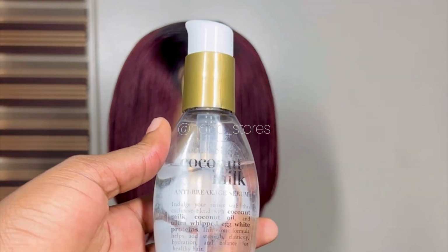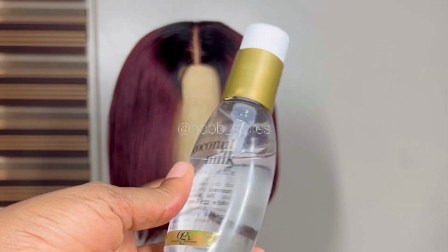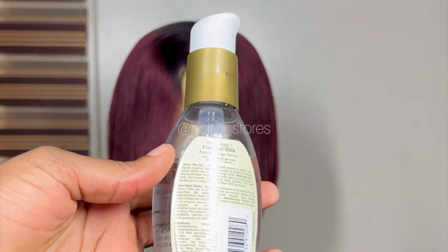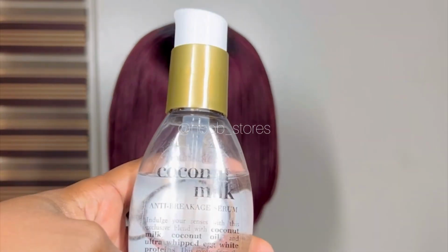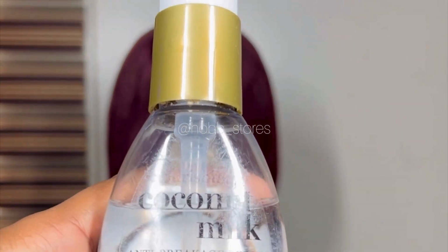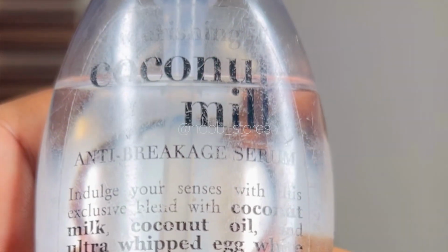Let me introduce the Nourishing Coconut Milk Anti-Breakage Hair Serum. This hair serum is an exclusive blend of coconut milk, coconut oil, and ultra whipped egg white proteins.